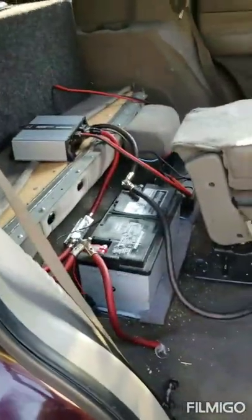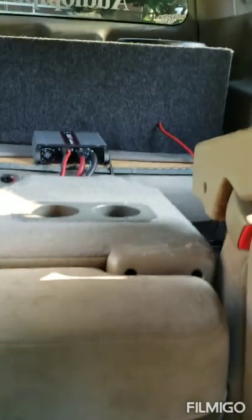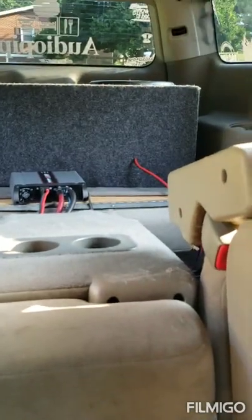So fuse is on. We got the fire extinguisher here just in case she decides to pop off. So I guess the only thing left to do is to turn the truck on and see what happens. So let's walk over here, and kind of worry. I'm scared to death here, guys. I ain't gonna lie to you, but all right. So I can at least see the amp back here. So let's start it up.